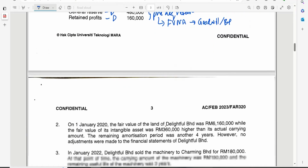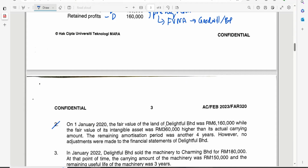Now we go to number two. Number two is on information on fair value adjustment. So let us look at the information here. Fair value adjustment here is on the date of acquisition. Date of acquisition is here, 1st of January. So the fair value of land. So let's look at the fair value of land.